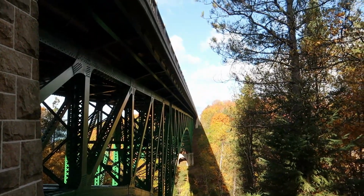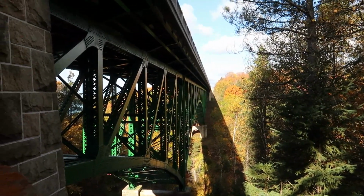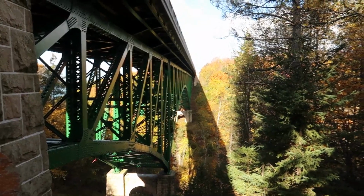Alright, if you go to the left of the trail at the trailhead, you can go either to the left or right. If you go to the left, it takes you right to this bridge, which is, I guess, the bridge on the sign, and you can walk underneath it. That's pretty cool.